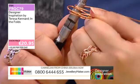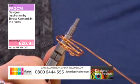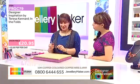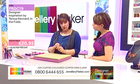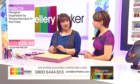If you've got a ring mandrel, could you do this around that as well? Yeah, you might be able to. I haven't got one here to test how small the ends are, but the larger ones should definitely be able to do it. If you don't have the bail makers, I did think about the jig as well.